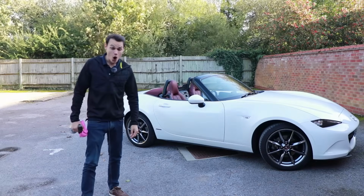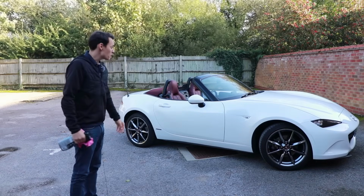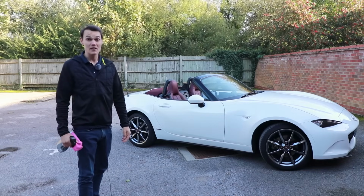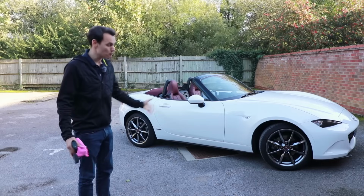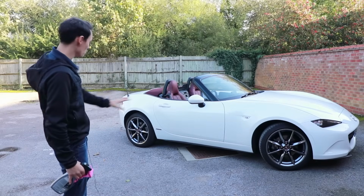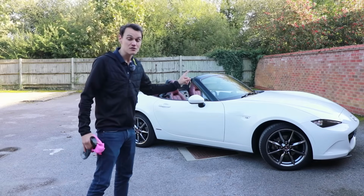I never thought that I would own a white car. But a year ago I went into the Mazda dealership and saw this thing, could not stop thinking about it for a week, and I ended up buying it. Part of the reason why I like it is the colour, the white, the red, the black, the wheels. As a package, I think it looks fantastic.